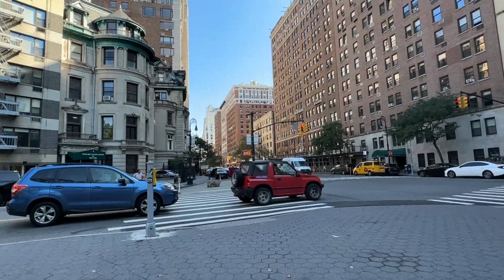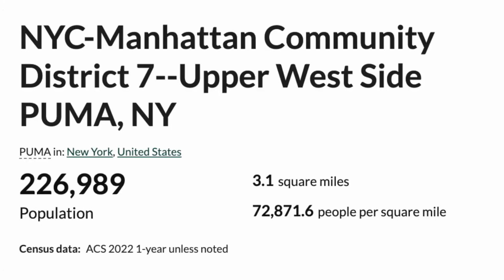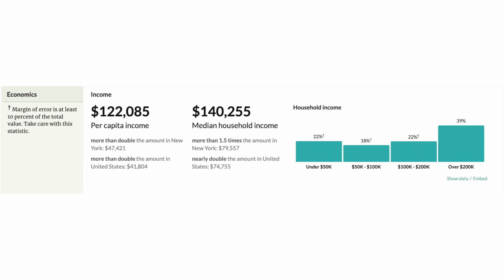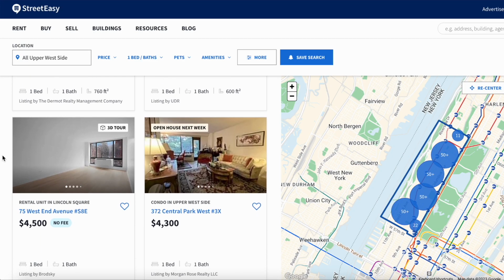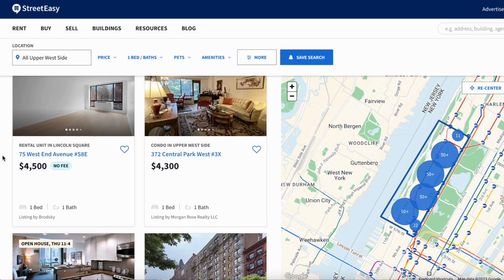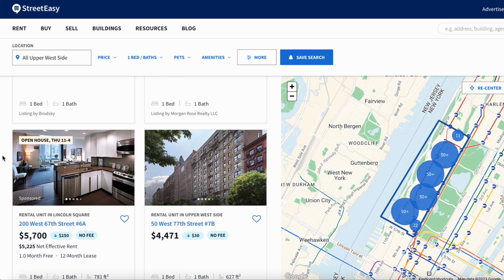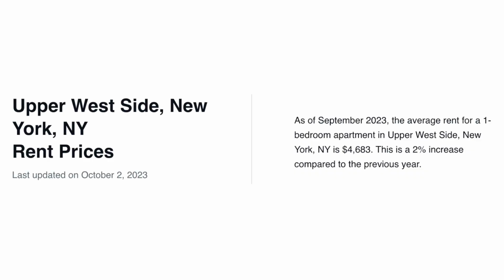The Upper West Side currently has a population of 226,989 residents with a median age of 43.3 years old. The median household income is $140,255, which is more than 1.5 times the New York average of $79,557. According to Zumper.com, the average rent for a one-bedroom apartment on the Upper West Side at the time of filming this in early October 2023 is $4,683, a 2% increase compared to this time last year.